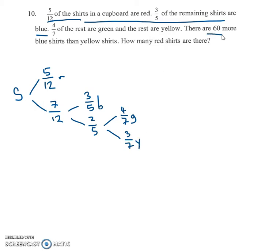So over here, they say there are 60 more blue shirts than yellow shirts. So blue shirts and yellow shirts. So 60 more blue, so there are more blue, correct? So therefore, if I add 60 to yellow, then this will be the same because there are more blue shirts. So therefore, I need to add 60 to yellow. I get blue, or I can also minus 60 and it will become yellow. So right now I have copied out, put it in a branching, all the information that is given. All right, so I am going to start work.